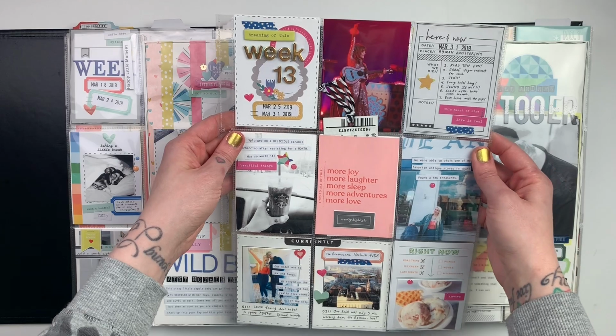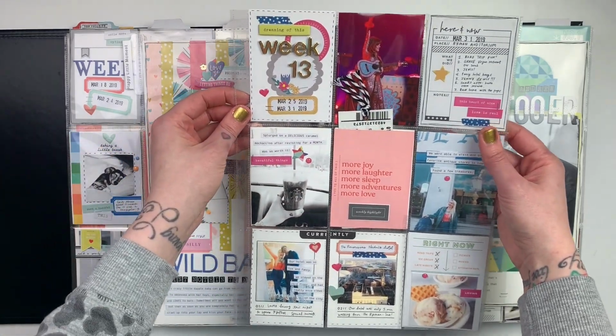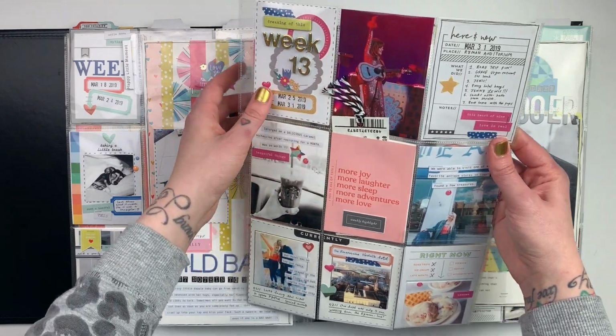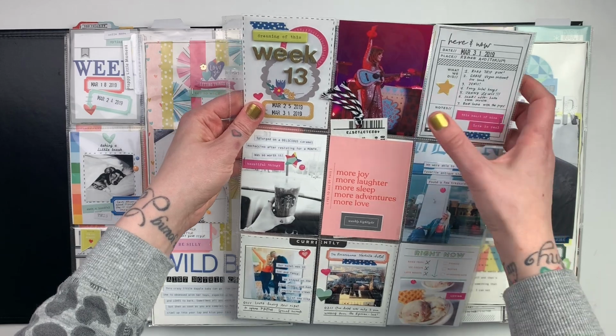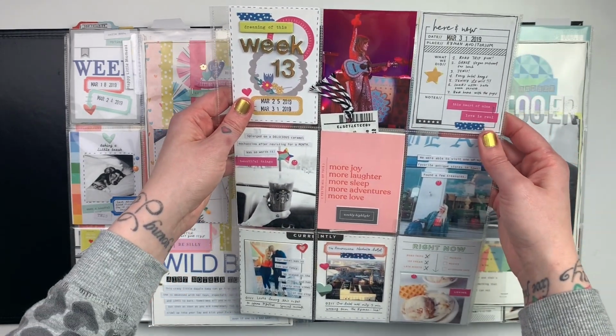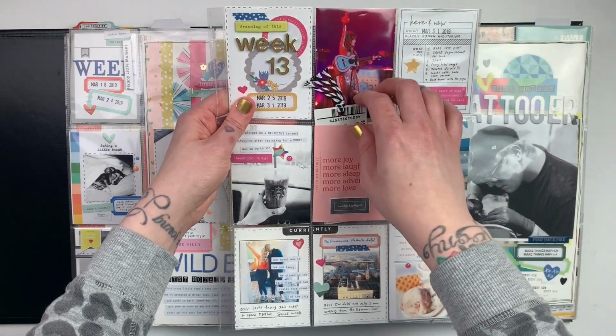Will had gotten these tickets for me from the previous Christmas, so I have a few pictures, and I don't have credit to give for this, but I did not take this photo at the concert. You can always steal pictures off of their Instagram and stuff like that.